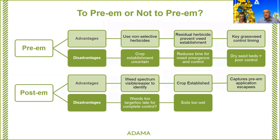Some situations, the soils might get too wet. It makes traveling difficult. This may not happen too many times, but it is very frustrating if you're planning to use a post-emergence application of a herbicide because you're waiting for better crop establishment and then the weather closes in and we can't actually get on because the fields are too wet.